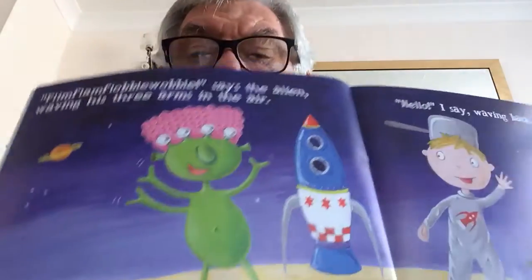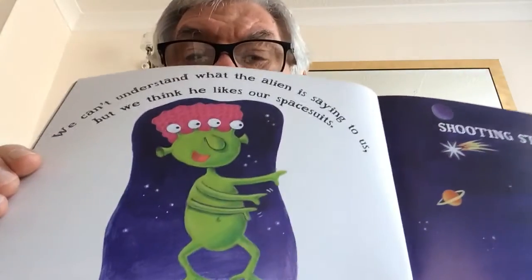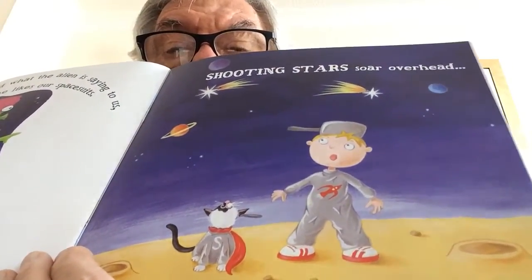There they are. There's their rocket, and there's Spartapuss and the boy. We can't understand what the alien is saying to us, but we think he likes our spacesuits. He keeps pointing and talking excitedly. Shooting stars soar overhead, and we can see the planets too. There he is pointing, and there's the shooting stars. And there's Spartapuss and the boy again.